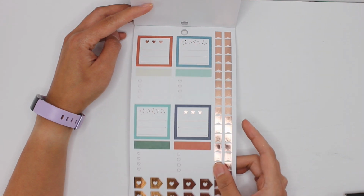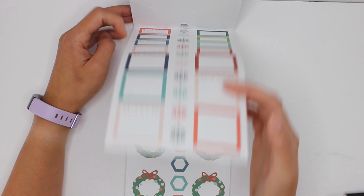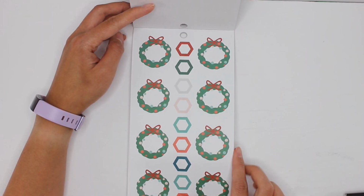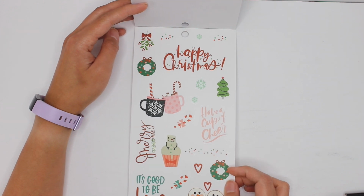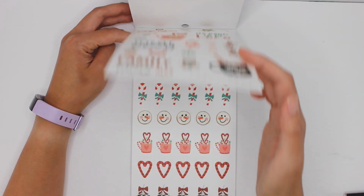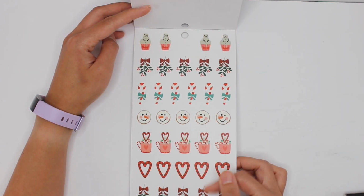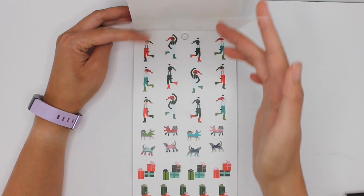Oh, look at that. Look at all those flags. Super cute. Oh, adorable. Have a cup of cheer. I love the look of this sticker book. I love the color scheme. I love how many decorative stickers there are in here. There's so many. Oh, I love it.